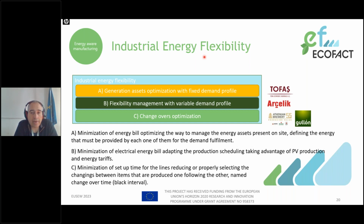And the final use case is the changeover optimization, which has been tested in the case of Athenian Brewery and Pujon in the packaging and in the bottling sections, where when you have to change from one reference to another, you have possible inefficiencies.